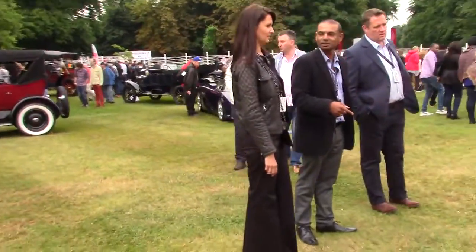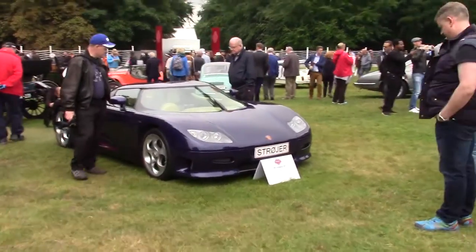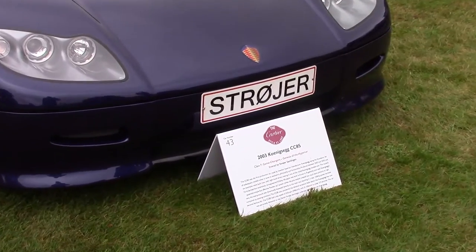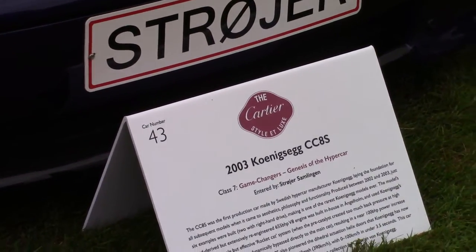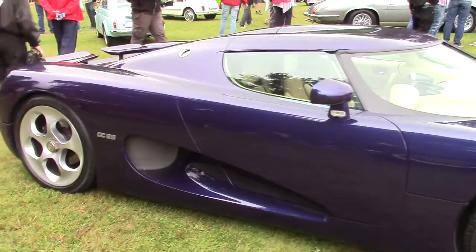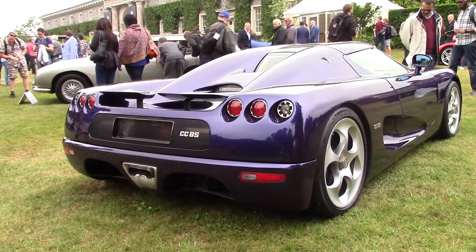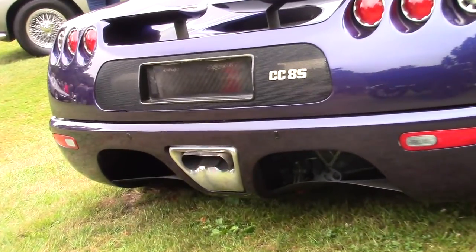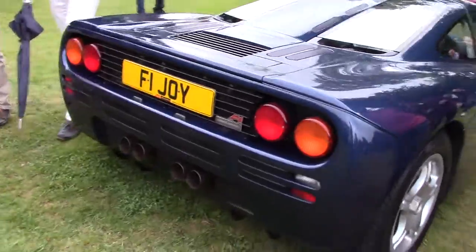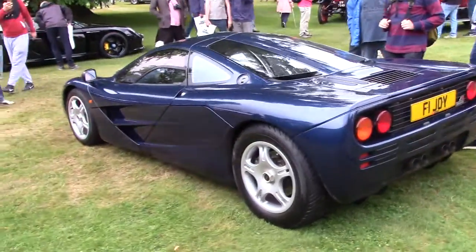We have the original Koenigsegg CCAS, I think it was. Yeah, CCAS. Who remembers Top Gear's review of this years back? F1 joy. That is a good plate. I'm sure it is very joyous.